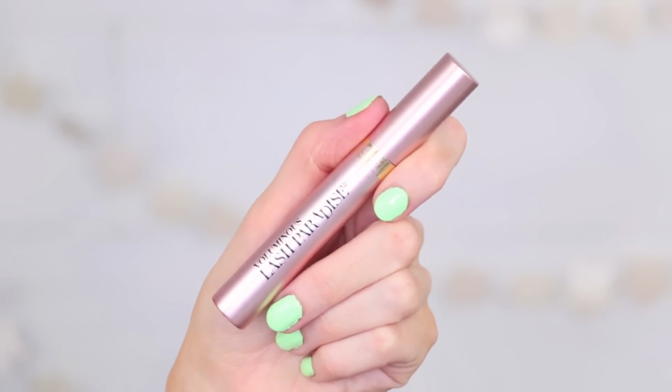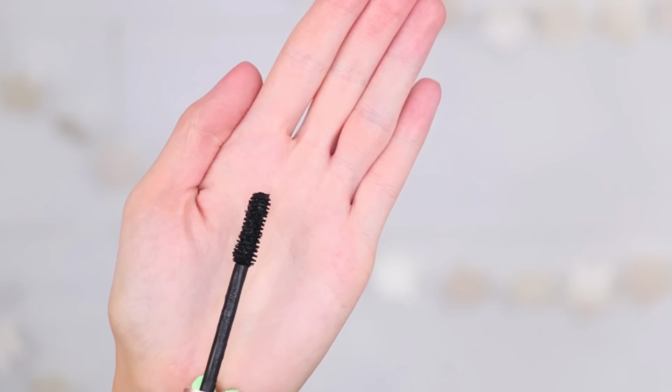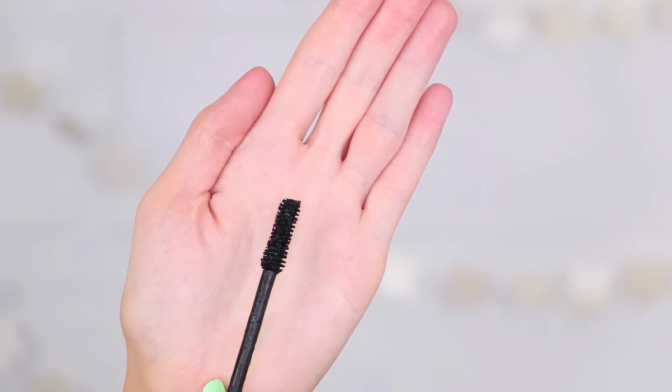This is more into spring than summer really, but I wanted to mention it because it is such a nice drugstore mascara. It is one of my favorites. It gives beautiful volume to the lashes.